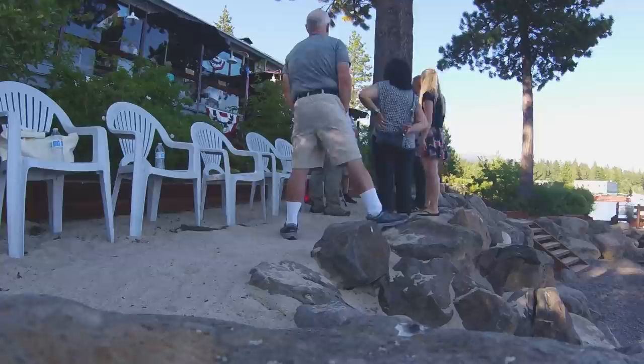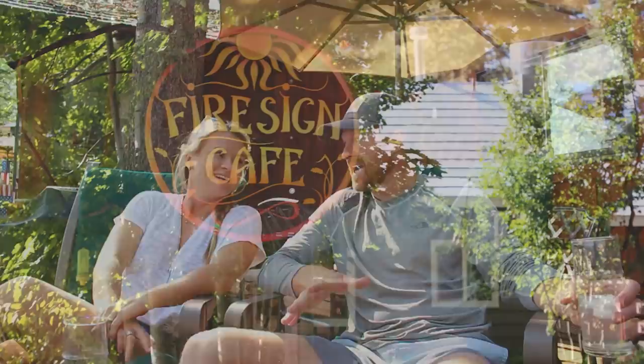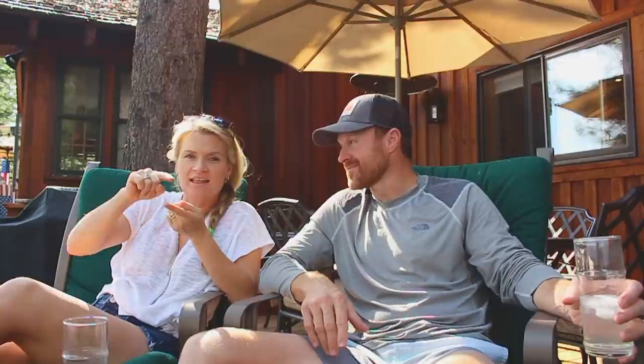It's really fun. Right across the street from Sunnysides is a place to have breakfast. I was just going to ask you that. Where is that breakfast place? Fire Sign Café. Absolutely, the best breakfast you're going to have in Lake Tahoe. Like French toast that's this big. Absolutely delicious. So check that out. You're going to wait a little while though, so just be ready for that.